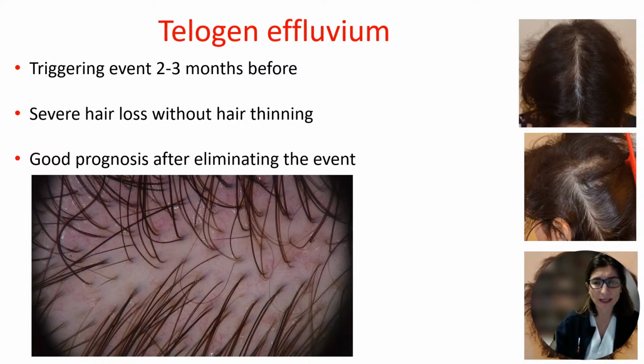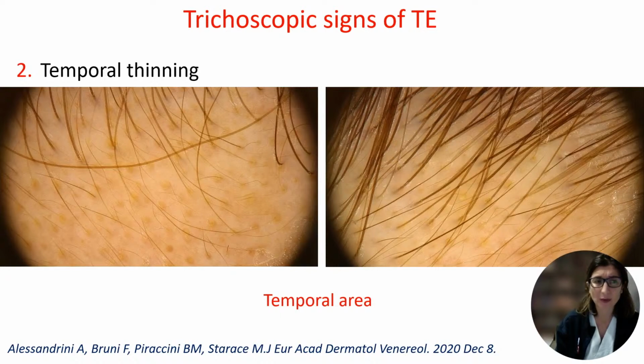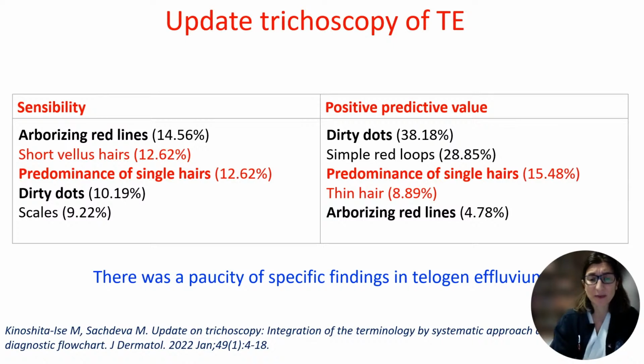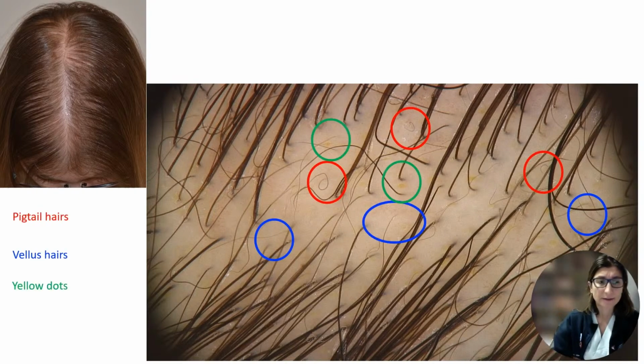With trichoscopy, we can analyze, first of all, the absence of diameter variability, comparing again the anterior area versus the occipital area. Look at the temporal area where there is the temporal thinning, typical of telogen effluvium, both acute and chronic, but very important in the acute form is the presence of this short regrowing hair diffusely on the scalp. On trichoscopy, the last published paper says there is not a specific sign, because telogen effluvium in many cases occurs together with other diseases, such as seborrheic dermatitis, and so on. In this case, we have, first of all, pigtail hair, very many hairs, and yellow dots.